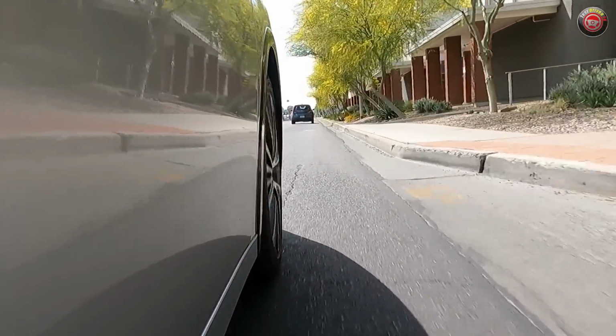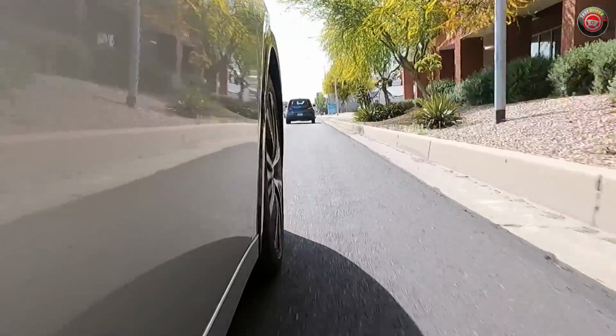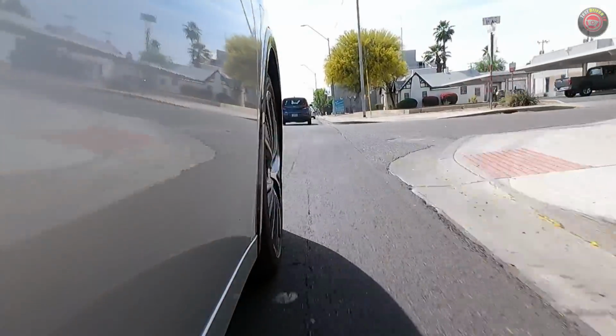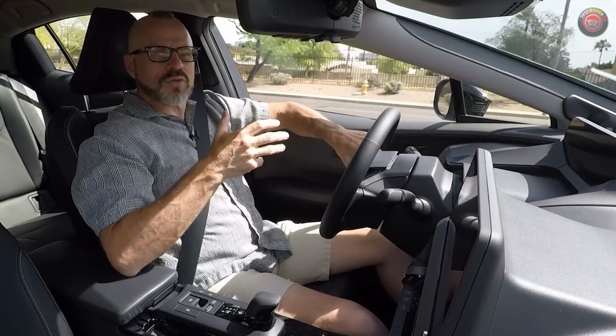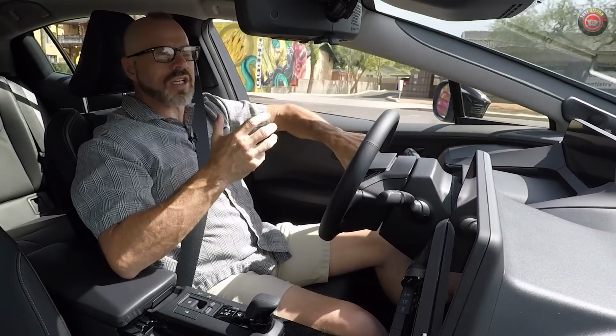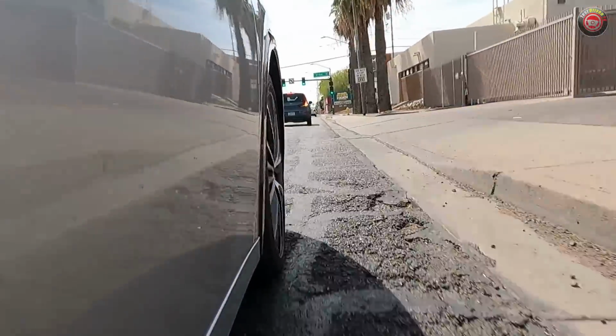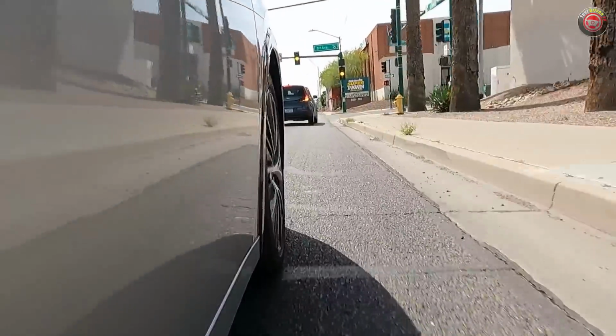And driving around town over road irregularities, and we have a lot of those here in Phoenix, potholes, manhole covers, speed bumps, this is a suspension that feels pretty supple. I will say that when you really hit big bumps, they do come crashing in here with a little bit of a loud bump and thump, but partially that's because we do have these low profile tires.